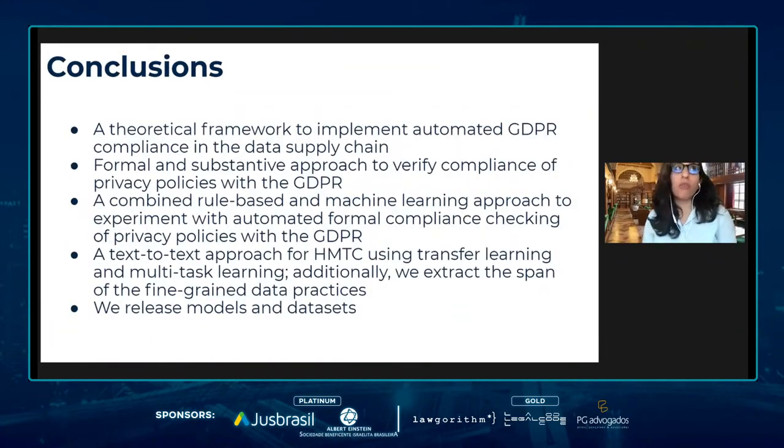And to conclude our work, I'd like to say that this work consisted in the creation of a framework to implement automated GDPR compliance in the data supply chain. And we proposed an automatic way based on machine learning and a rule-based model to implement the detection of mandatory information from privacy policies. And we also dealt with the limitations of local classifiers by suggesting a text-to-text framework. And you could test our approach since we released the models and data sets that you could find on GitHub.